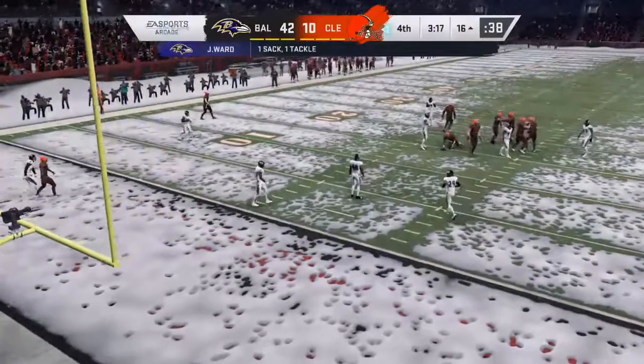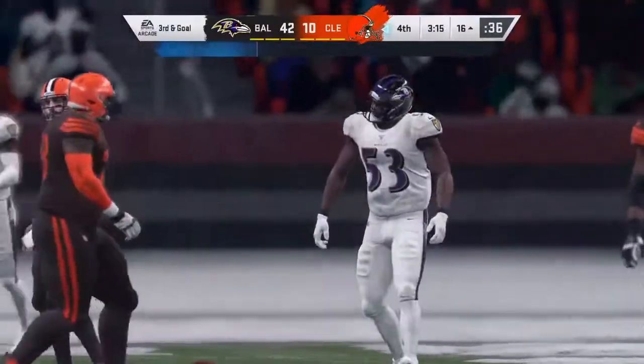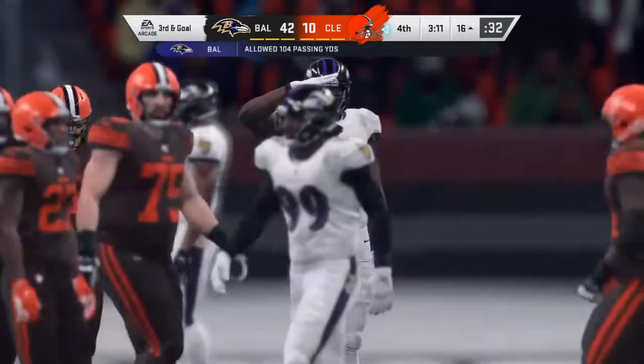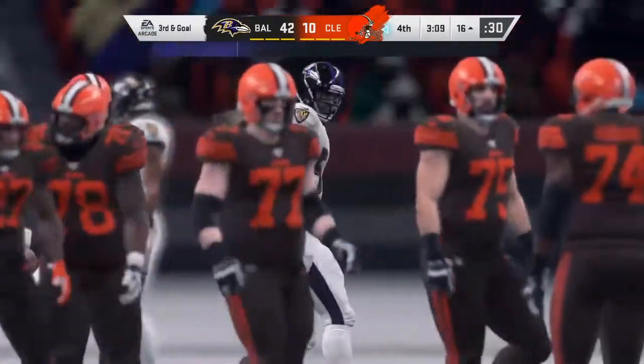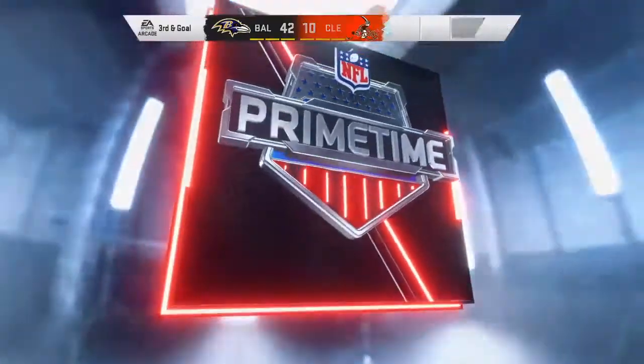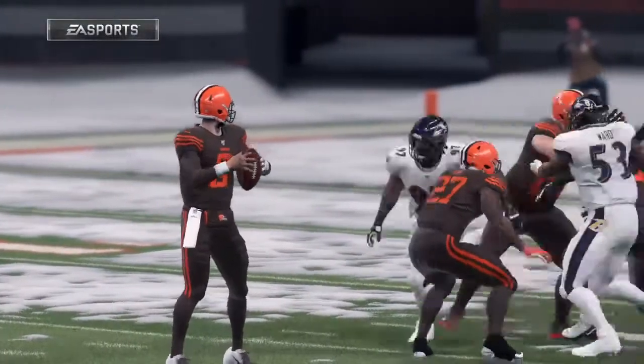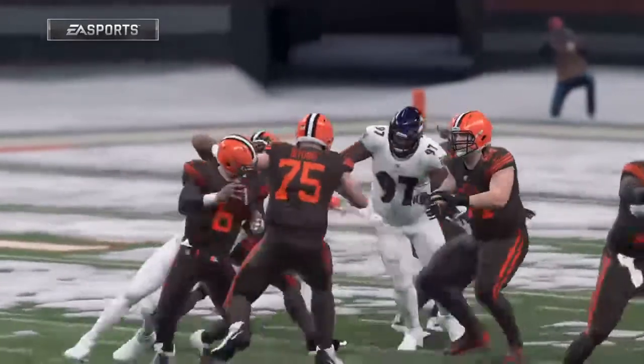Sacked right around the 17. Jihad Ward just would not be denied. That's a loss of 7. The amount of sacks that they've absorbed in this game is absolutely extraordinary. Let's just face it. This offensive line, flat out, cannot handle this pass rush. It's been demonstrated time and time again.